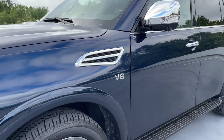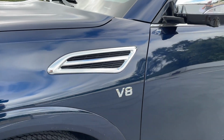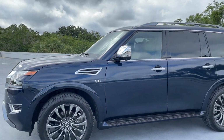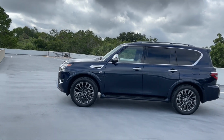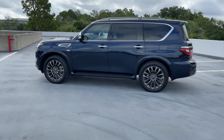All Armadas have a V8 engine. You get your big V8 badge here on the fender to let you know that. It's a 5.6 liter. It's a pretty old engine by today's standards, but at least it does come standard. There's no V6 or smaller engine. There's no hybrids or anything else. This is a big vehicle.